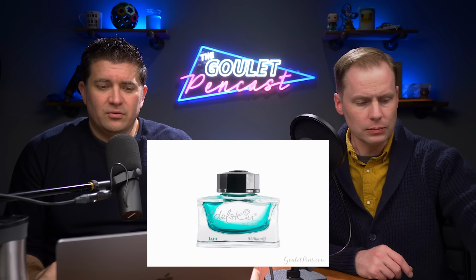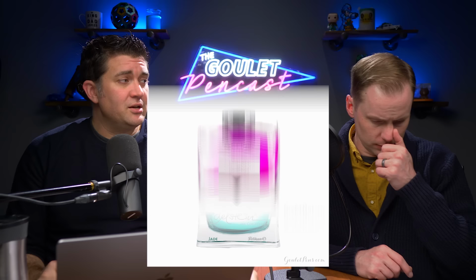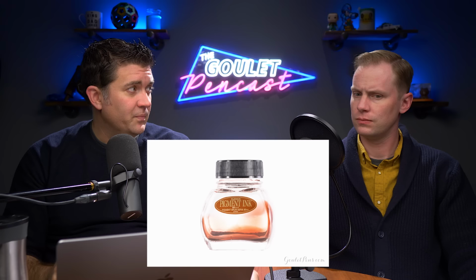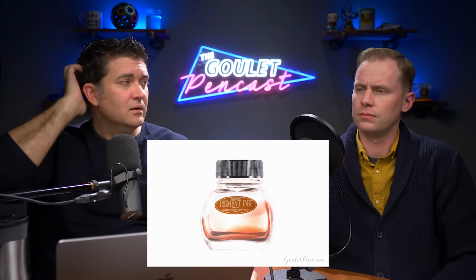Pilot Iroshizuku is great too, especially for dip, because it's got even the little cone down in the bottom of it. So as you get closer to the bottom, you can get a little further down because of that little cone. The Platinum 60 ml, the reason I like those is because they will have the cone insert in them. There's a couple of inks, that and the Namiki 70 ml.